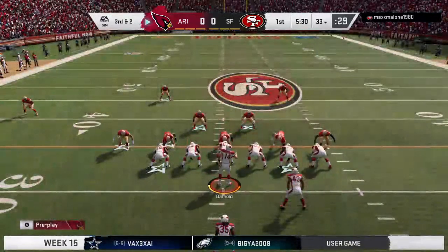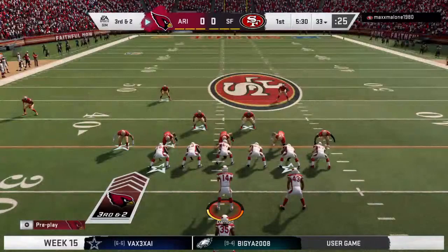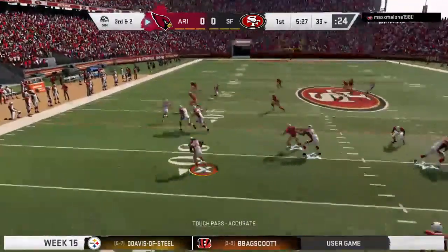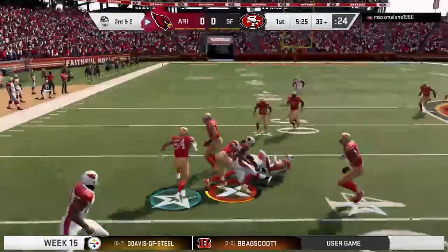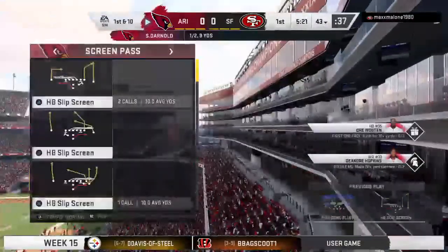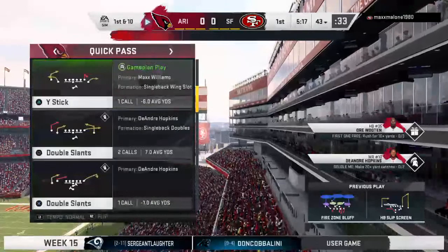An early test, 2 plays in. This is 3rd and 2. Just like that. Here's Darnold. Now they go screen. It's complete. And he's taken down at the 43, but not before picking up the first. It's a 9-yard gain, and it keeps the drive moving.